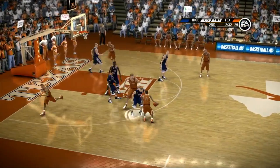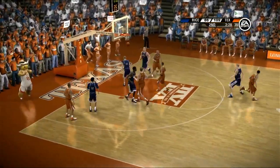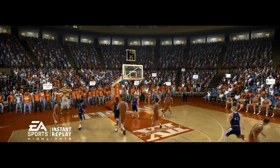A lot of guys, they're reactors. If you're a reactor, you're one step behind the action. From the baseline, he buries it. That's absolutely sensational, even a second time.